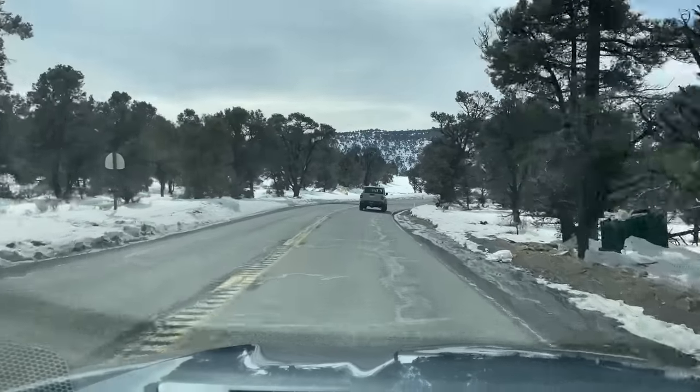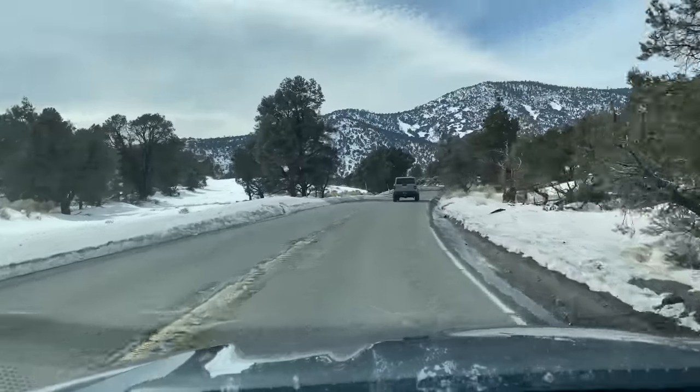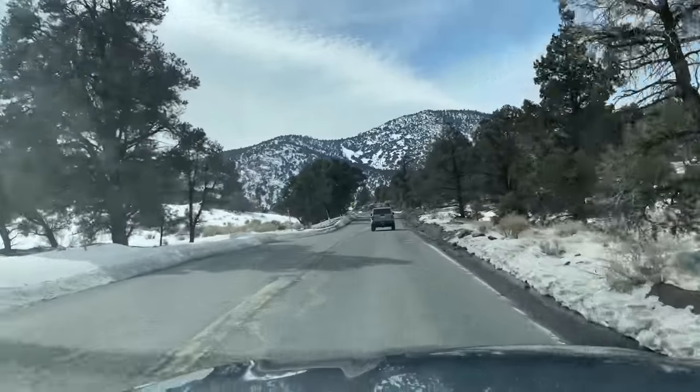Nope. Alright guys, we just passed the very top. That is it. Thank you guys for enjoying coming with me for the drive up and down the mountain.